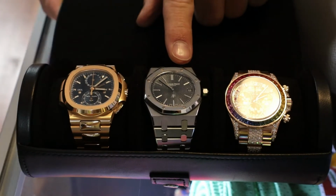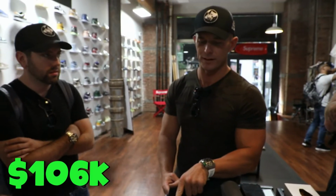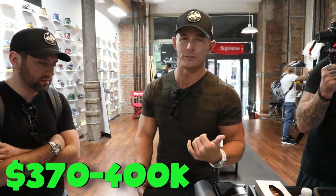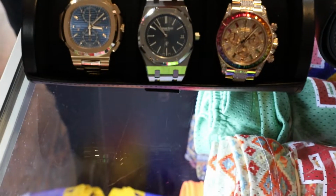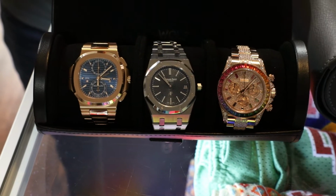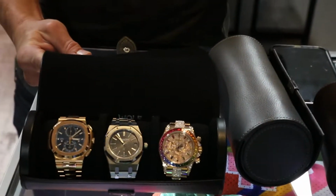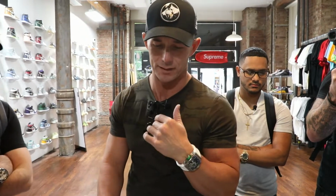First off, what's the retail price on the 15202? It's like 22,000. The retail price on the Patek 5990 blue dial is $106,500. Today's market price is between $370,000 and $400,000. The 15202 jumbo extra thin AP blue dial retail is high 20s, low 30s, roughly. Secondary market goes anywhere from 85 to 92,000 pre-owned. Brand new, you're looking at 110 to 115,000.